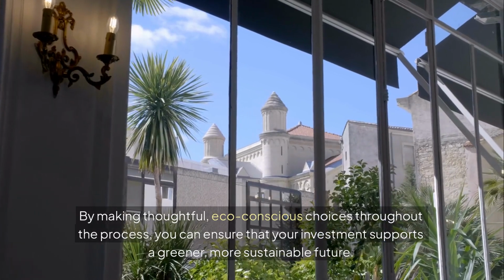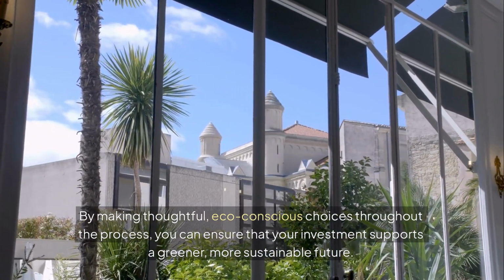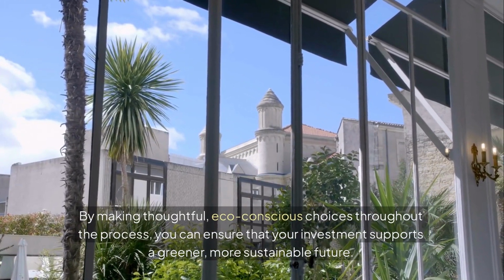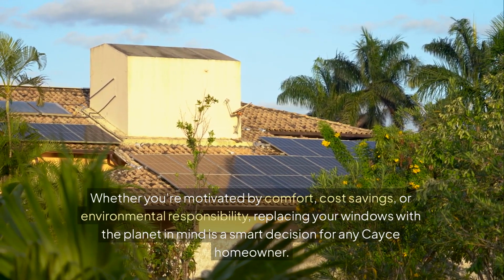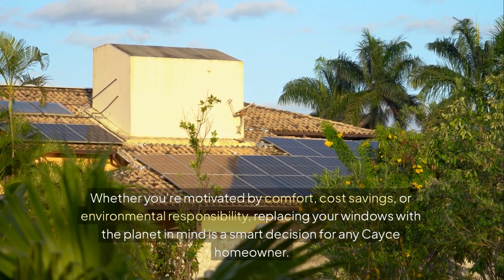By making thoughtful, eco-conscious choices throughout the process, you can ensure that your investment supports a greener, more sustainable future. Whether you're motivated by comfort, cost savings, or environmental responsibility, replacing your windows with the planet in mind is a smart decision for any Cayce homeowner.